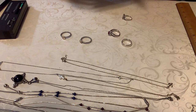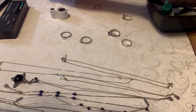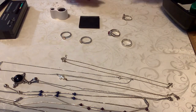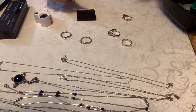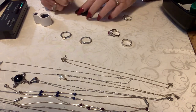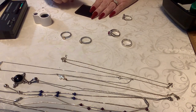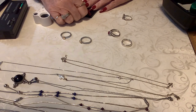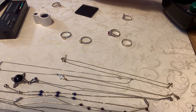Let's see, I've got time to check this. Hold on here. Yeah, this is one of the ones I just got. Sterling. Okay. Just like everybody, I have a sterling and a gold tone. I mean gold. It's not doing very well. But that's all right. If it doesn't, I can take it back. I think that's sterling, but we shall see.